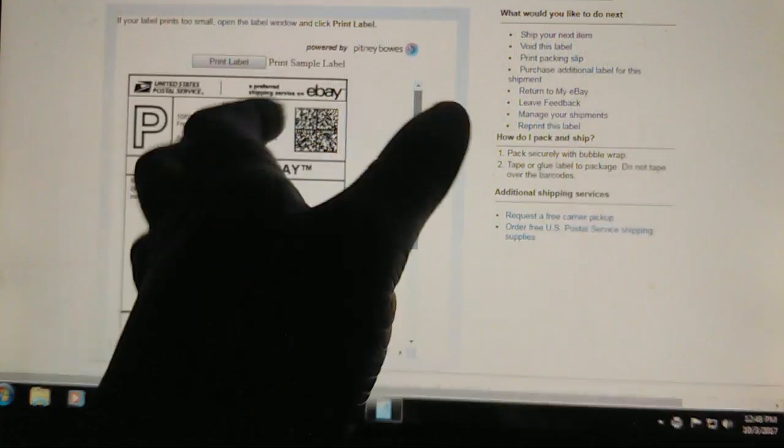So on Amazon, I had to flip to landscape, but on eBay, I have to keep it on portrait for whatever reason. So that's the story of my life. There's always something. So we're gonna go back in the kitchen so I can pack this box, and then we'll talk a little bit more about it.